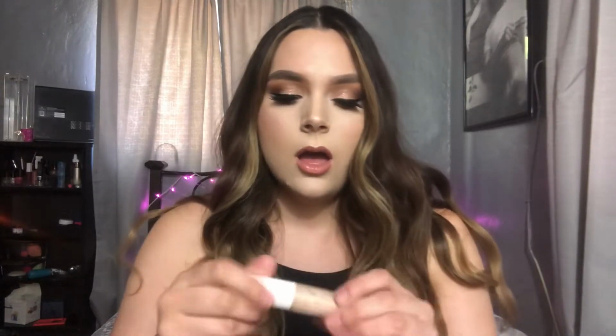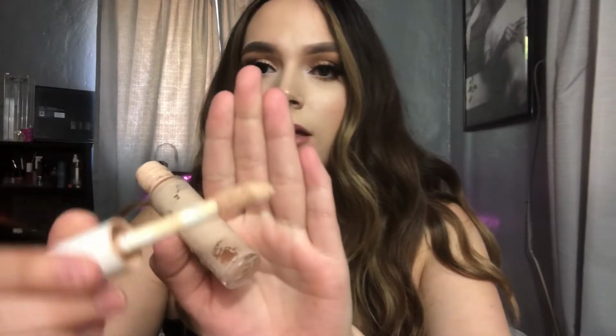It doesn't crease under the eyes as much as other concealers from the drugstore do, I know. It also has a nice big doe foot applicator, which I really enjoy. I just do one swipe and then I blend it out with my beauty blender, and it gives me an amazing coverage without being super full as well.